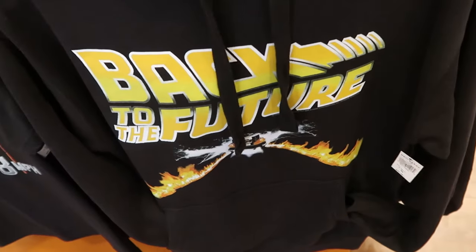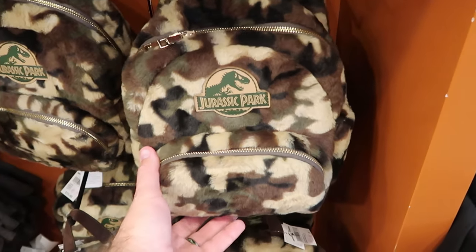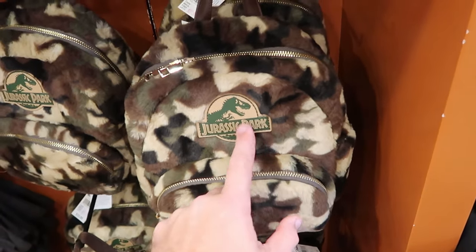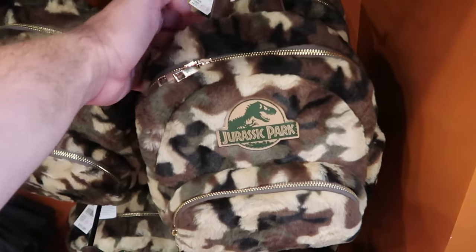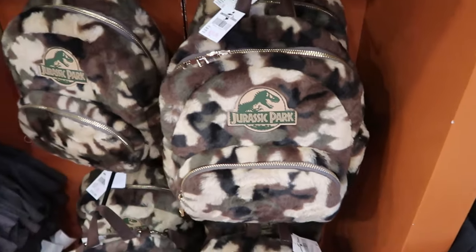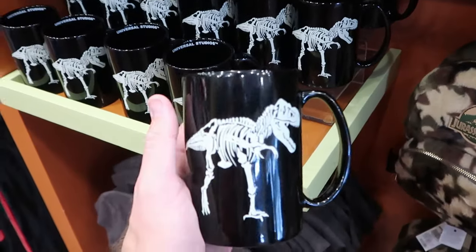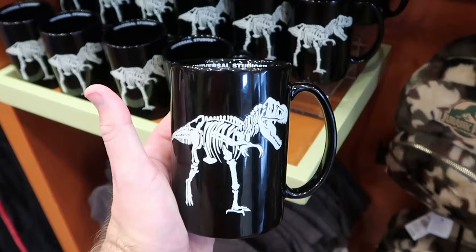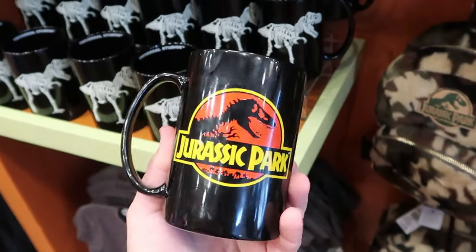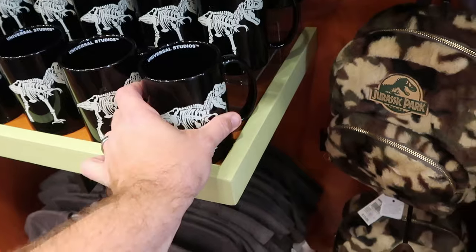That one is $45. Even a good little selection here of Jurassic Park merchandise. This is a very fuzzy backpack with the simulated leather patch there that says Jurassic Park. These are on clearance actually for $28. I am blown away with the amount of clearance here at Universal Studios. They do have a glow-in-the-dark coffee mug. It says Universal Studios on the inside with the T-Rex bones. The opposite side has your Jurassic Park logo. Those are $19 a piece.